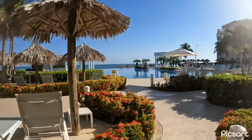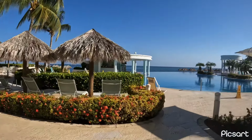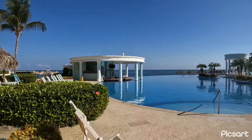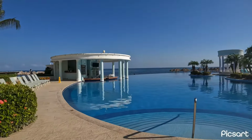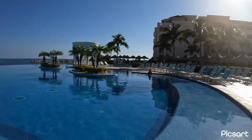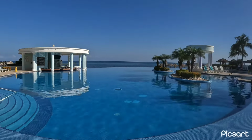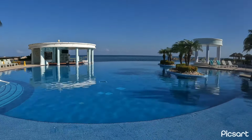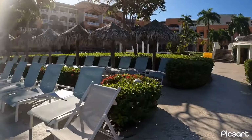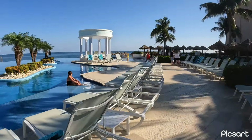So as you see, tons of chairs, tons of space around the pool. We are currently at 9:06, so you see it's pretty quiet, other than me chatting. So again, seats everywhere.